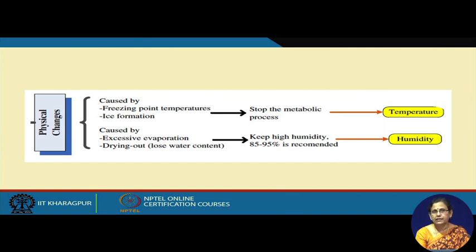So, if you are in a food chain, and you are trying to keep track of the physical changes that have happened to the food item, you need to collect temperature and humidity data. How will you collect? You have to attach sensors to the items which are traveling through the supply chain to monitor this temperature and humidity over the internet.